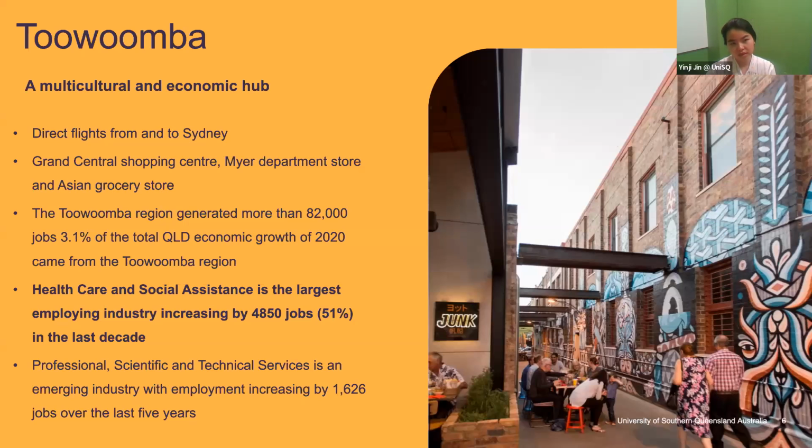So let's start with the Toowoomba region. Toowoomba is a multicultural and economic hub, and it has direct flights from and to Sydney. And it also has a grand shopping center. Even though it's regional, it has really good infrastructure. They have a major shopping center. All the retail brands that you can see in the city, you'll be able to find in Toowoomba. And Asian groceries and Asian restaurants. And the biggest industry in the Toowoomba region is healthcare and social assistance.